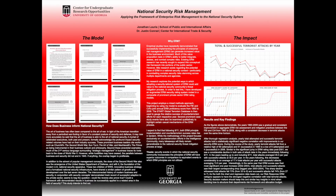The world is changing, and national security is no exception. As security threats facing the United States become increasingly complex and convoluted, U.S. security practitioners will need new and innovative ways of assessing and combating these risks. This is where National Security Risk Management, or NSRM, enters the fold.